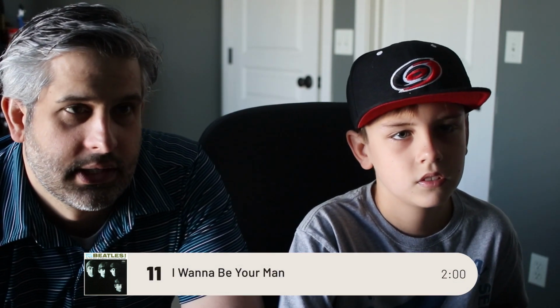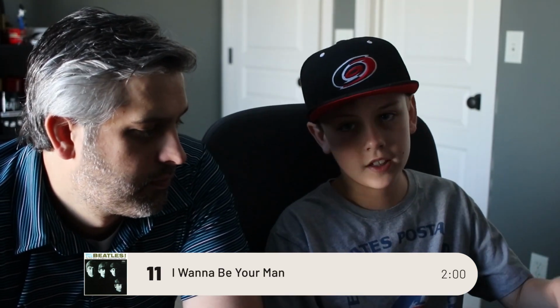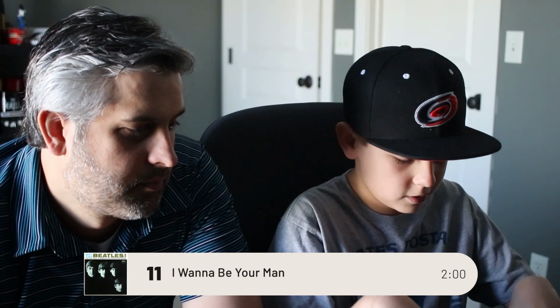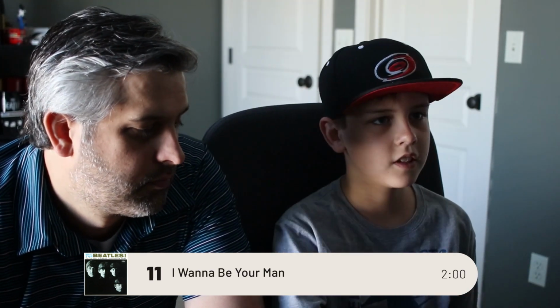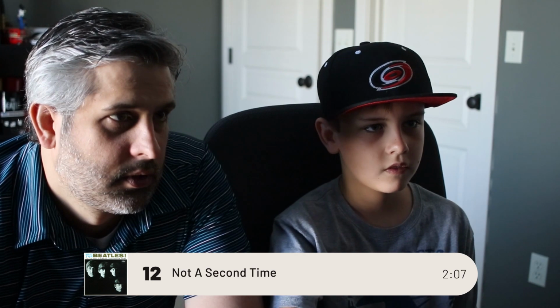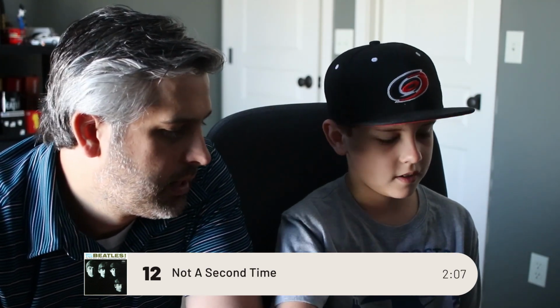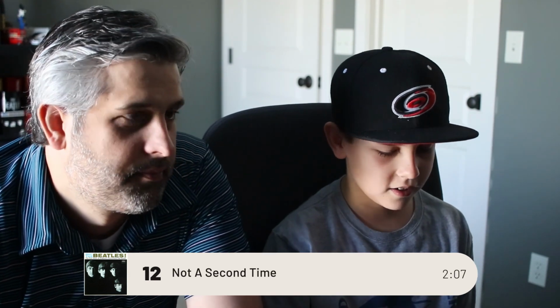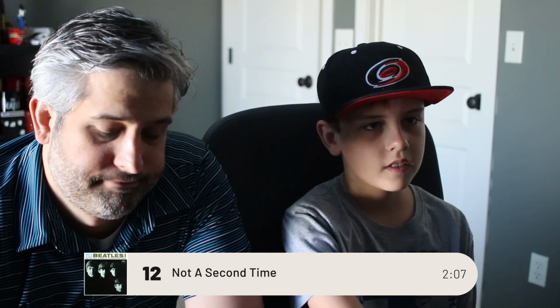So they all had songs even on the released records. This is the same cover except the top's different, but the picture is the same for Meet the Beatles and With the Beatles. That's interesting. Then we got the last one on the album, Not a Second Time. The With the Beatles picture looks like it's maybe more black and white, and this one's got a blue tint. I don't know why they did that. I don't have much to say about Not a Second Time.